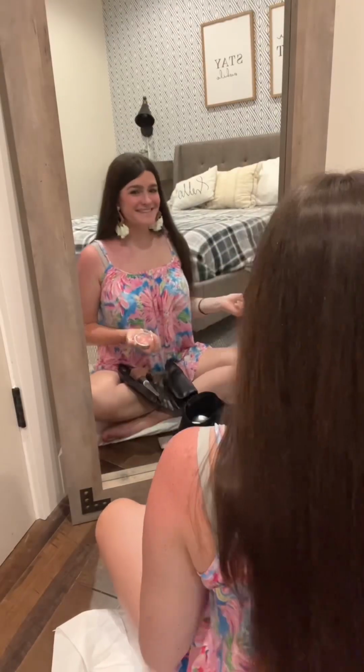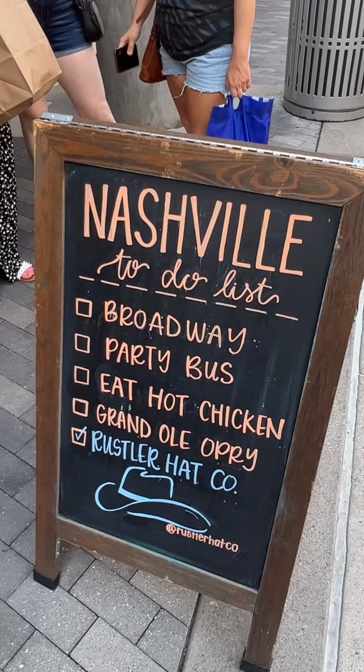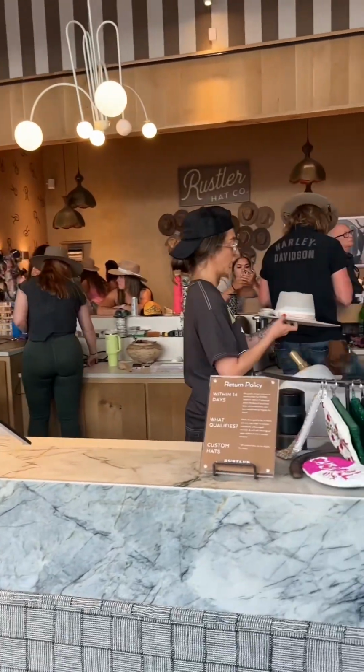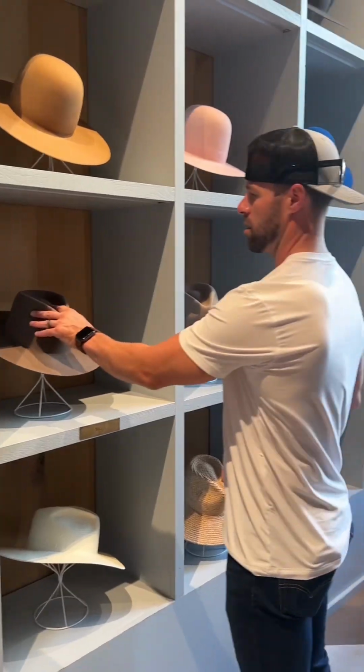Get ready with me because we're heading out from our Grand Welcome vacation rental to do one of the most unique activities that you can do in Nashville. We're always looking for something unique and memorable to check off our bucket list, and if that sounds like you, then you're going to want to try this too. Instead of heading to Broadway, head to the Gulch and go to Rustler Hat Co., where they let you make your own custom cowboy hat.